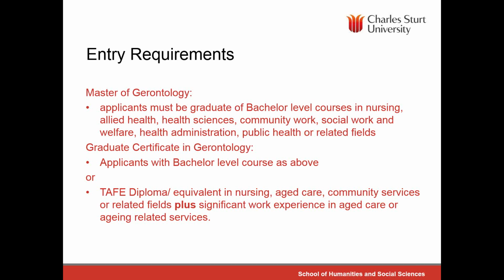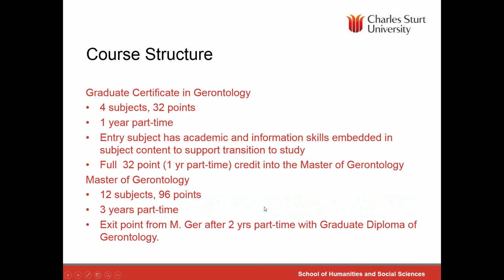enter the course. This offers a really good opportunity for people coming from a TAFE diploma or equivalent background who have work experience and are interested in developing a career and being able to open up new opportunities for them within their workplace to be able to enter at the graduate certificate in gerontology level. And as you can see, entering at the graduate certificate level can take you through and into the master.